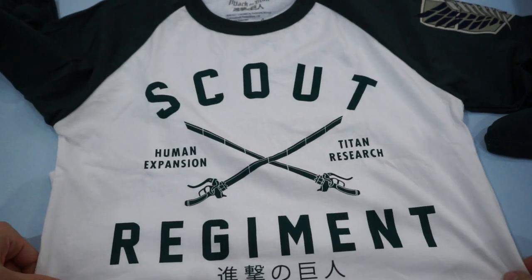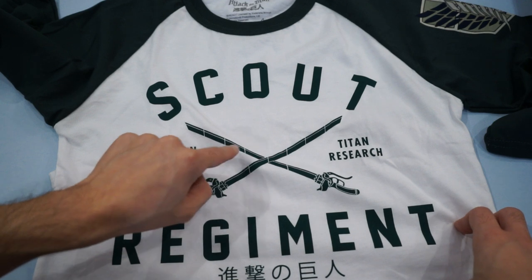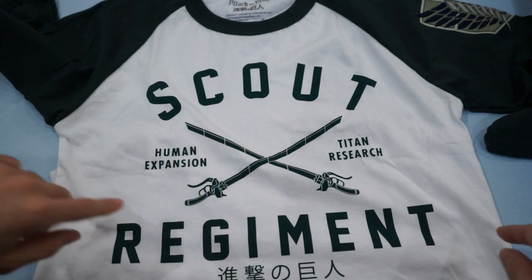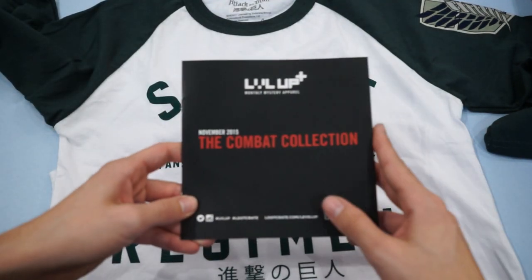This is actually a really, really nice shirt. I'm not a huge Attack on Titan fan, but I know someone who is, and is going to love this as a stocking stuffer. This is really great. I've got one gift down for the holidays. Let's take a look at the booklet, guys.